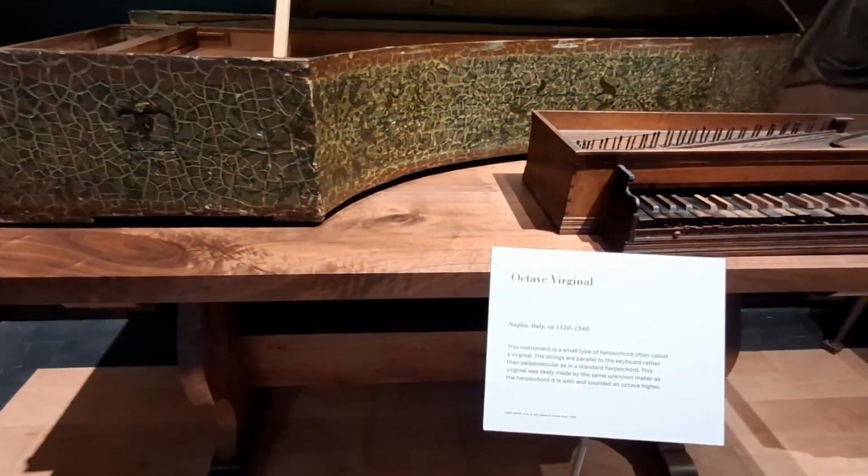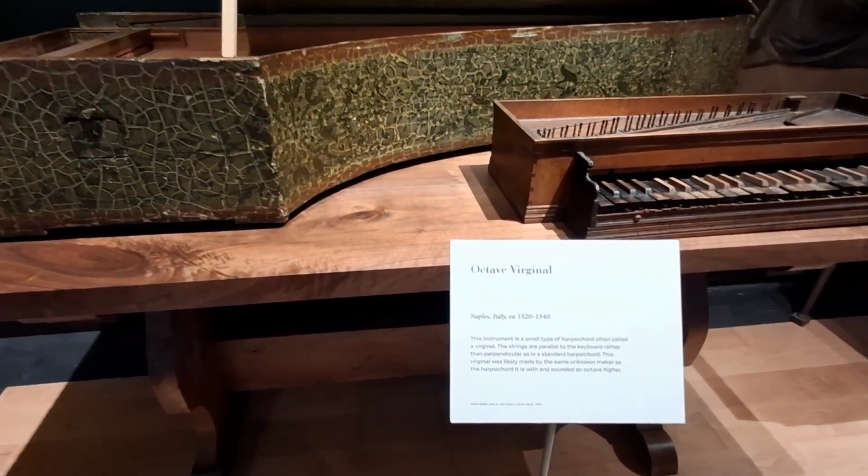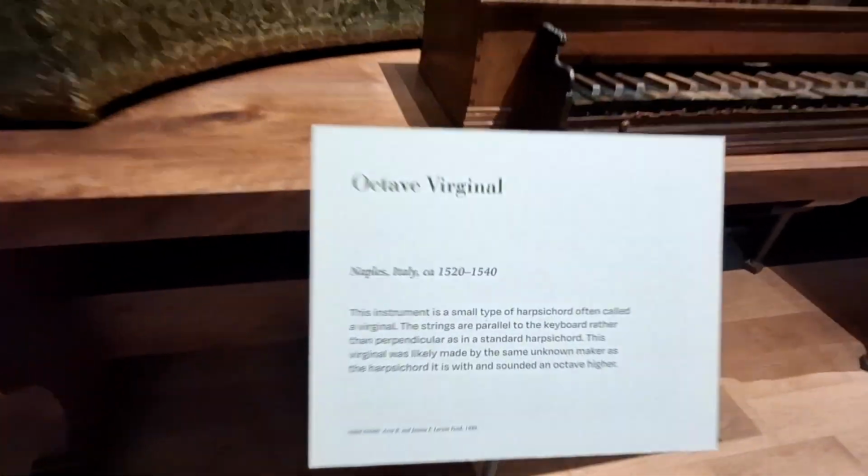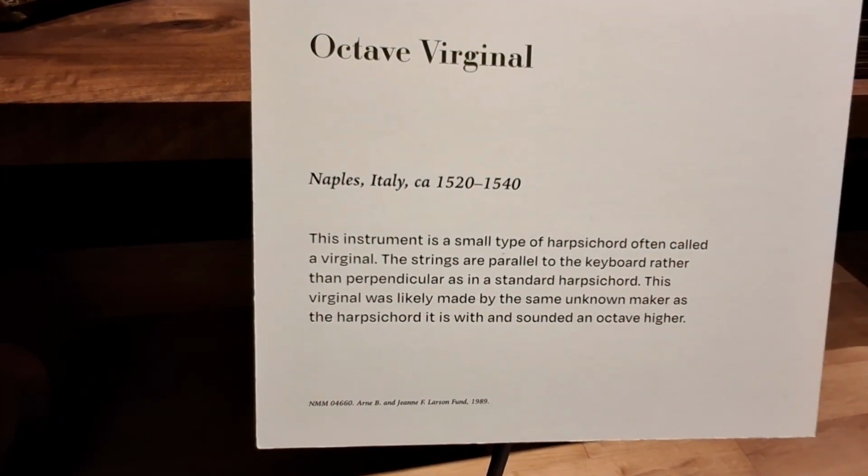That's a harpsichord, from Naples, Italy, 1520 to 1540. These are actually both made by the same person. This is just a little virginal meant for house use. You just sit under that.